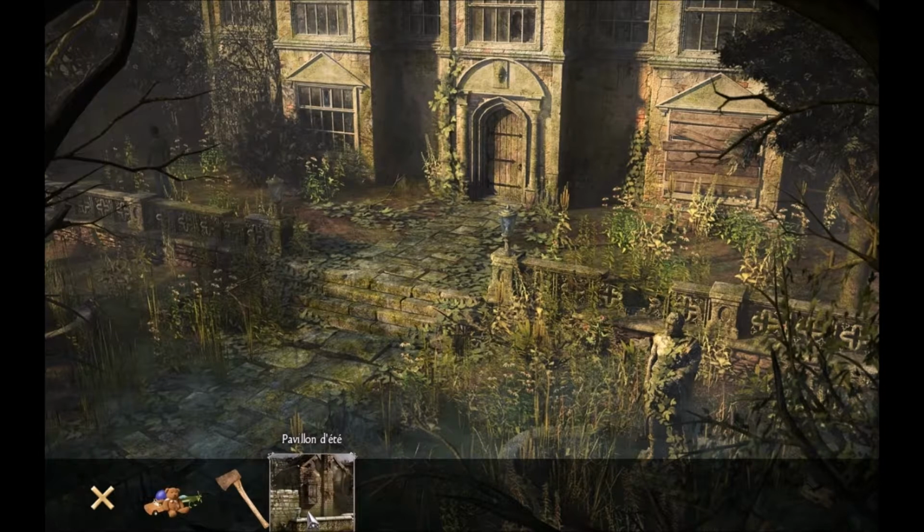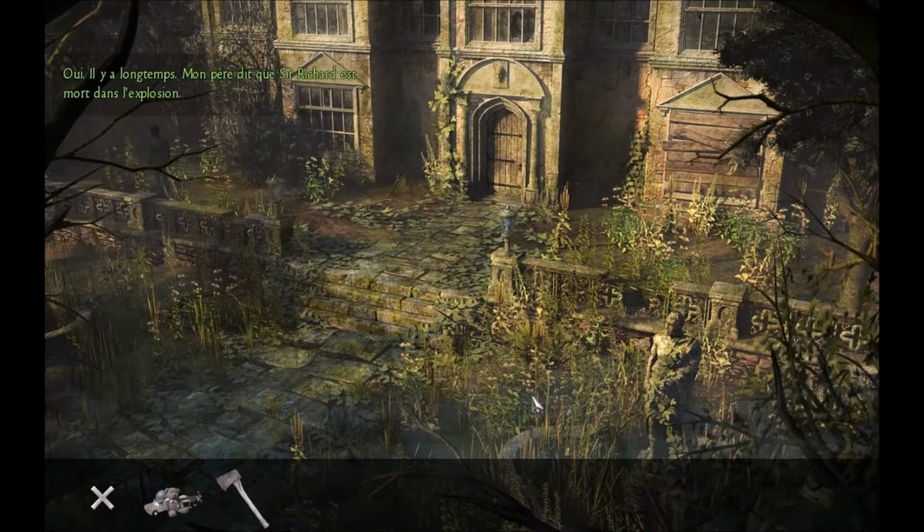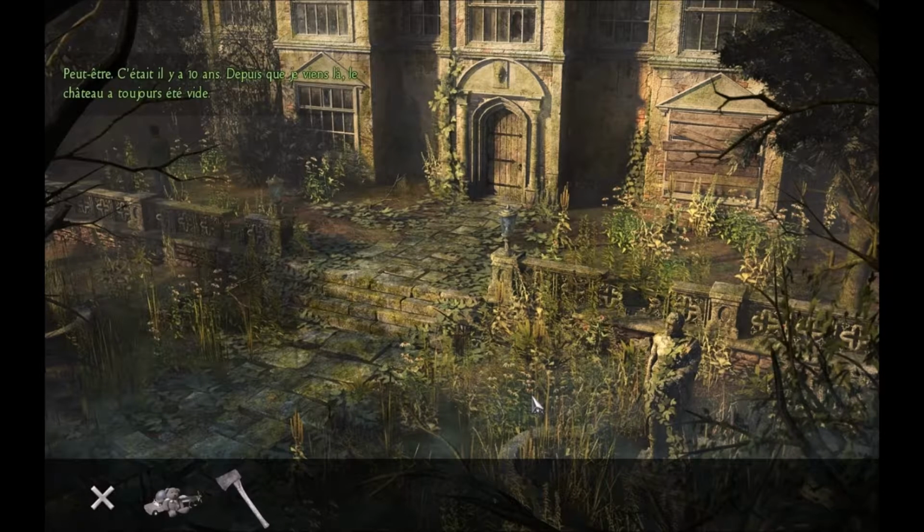What kind of summer house is that? It's all ruins. Blew up. Really? Yes. Long time ago. My father says that old Sir Richard died in the explosion. He had his laboratory in the summer house. He was a scientist. I think he was a vampire. Really? Of course. He experimented with blood. Who else does that kind of thing? Maybe you're right. And they gave up the castle after the explosion? Maybe. That was 10 years ago. Since I've been coming here, the castle has always been empty.